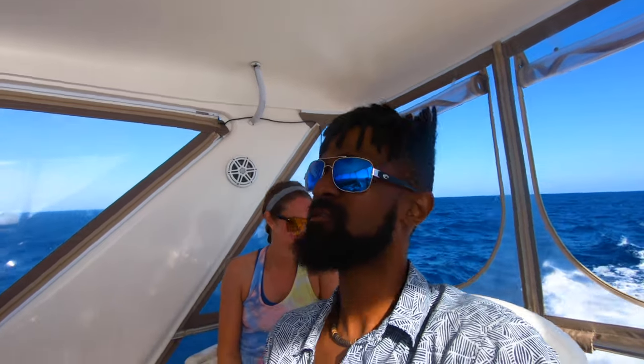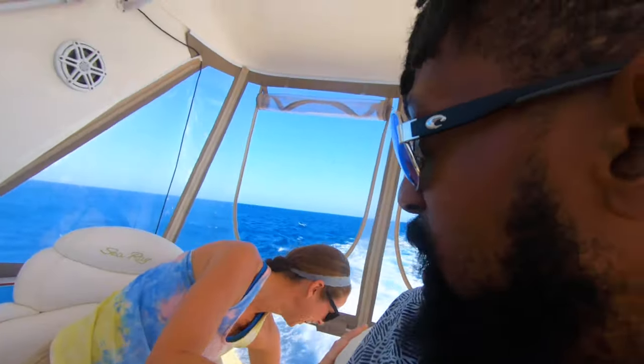So what we're probably gonna do is stretch out the engines, blow them out, and make this final stretch a little bit more comfortable. We'll blow them out for about 30, 40 minutes, and then we'll pretty much be making the entrance into the channel in the Dry Tortugas. So without further ado, let's get rolling like these waves are.